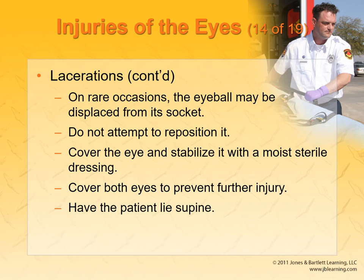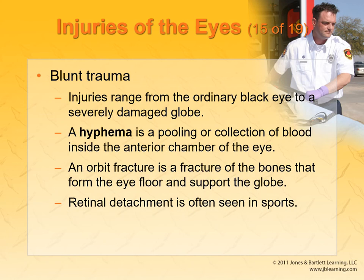Now, if the eyeball has come out of its socket, which has happened, I've heard some stories of people who have had to encounter that. Very complicated. Do not attempt to reposition it. You saw how all those muscles were in the retina and everything. It's very complicated. So cover the eye, stabilize it, keep it moist, right? We don't want the eye drying out. Cover both eyes and have them lie on their back and get to a hospital.